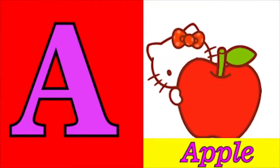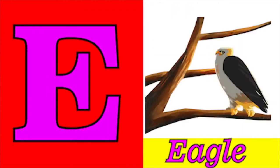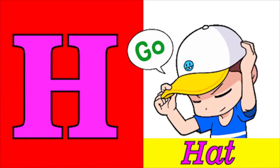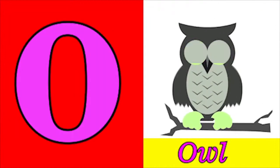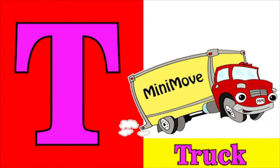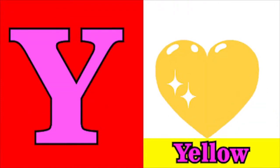A for apple, B for bat, C for cow, D for door, E for eagle, F for frog, G for girl, H for hat, I for inkpot, J for jar, K for key, L for leaf, M for matchstick, N for nose, O for owl, P for pan, Q for quiet, R for rose, S for sun, T for tub, U for unicorn, V for vase, W for whale, X for giraffe, Y for yellow, Z for zoo.